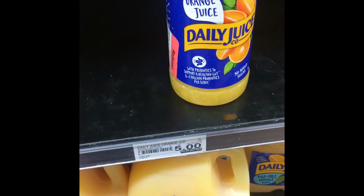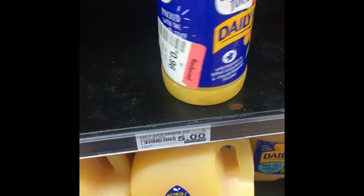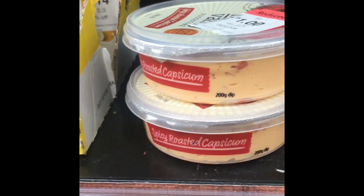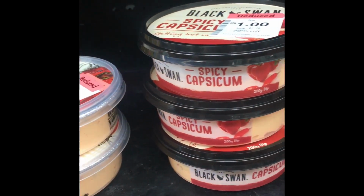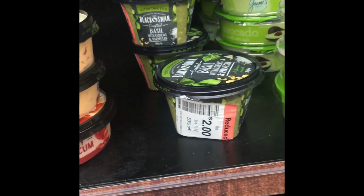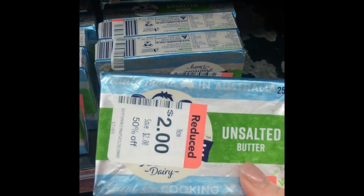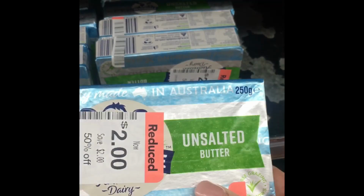I always have a look at the juice, and while this looked pretty good for a markdown for the weight, it wasn't really worth it. And then I have a look in the dairy section as well for the markdowns. These all looked pretty good, but I just knew that I wouldn't have a... Oh, butter. Let's grab some butter.